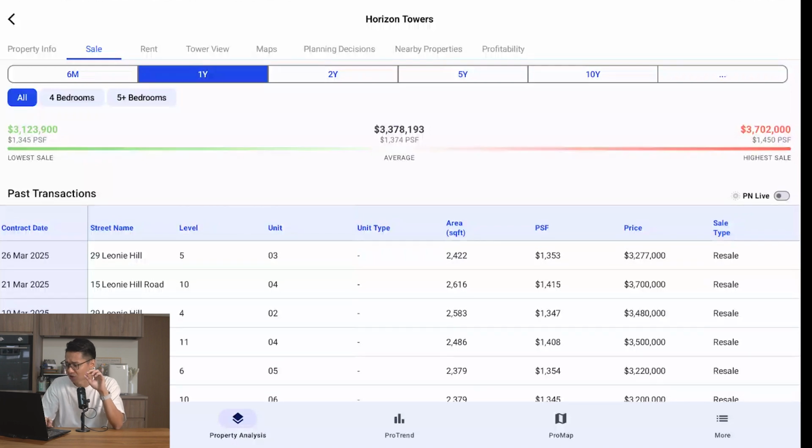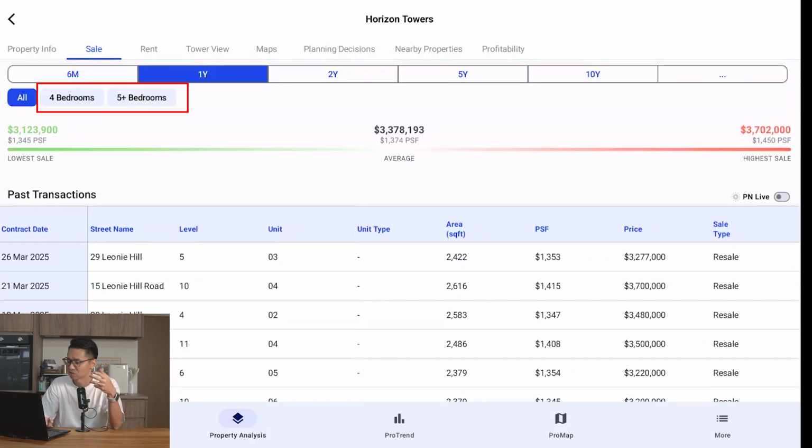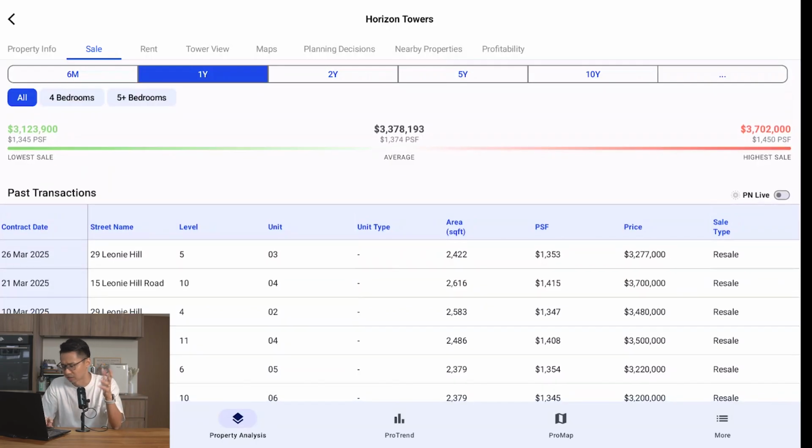The first thing you'll note is that Horizon Towers only has 4 and 5 bedroom types, which caters to owner-occupiers. They don't have the 1 and 2-bedders that attract investors, which I like to call low ballers, because if the price or the rental yield is not right, they just move on. No hard feelings. So Horizon Towers has the attributes that attract owner-occupiers, who are generally a bit more desperate to secure a place and are willing to pay premium prices.